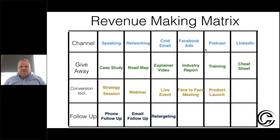We do face-to-face meetings. Some people like face-to-face meetings. I don't like face-to-face meetings because face-to-face meetings take time. However, some people love face-to-face meetings. So they love going to the clients, right? Do you do product launches? Do you walk your people through the 4-step product launch formula like Jeff Walker does? You know, what is the conversion? How do you convert a prospect into a customer? What is your conversion tool?